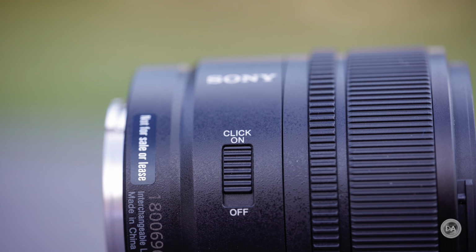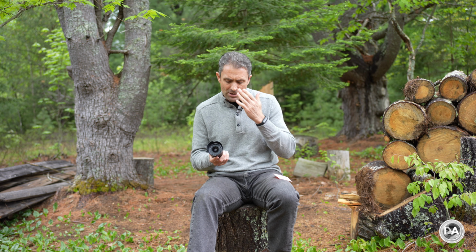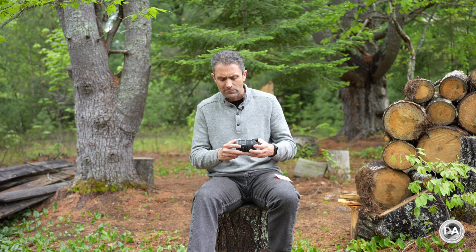But then, like the GM lenses, on the right side of the barrel there is a switch that allows you to declick the aperture, so that you can rack smoothly through the various aperture values, which again is more of a video specific feature, although there may be some of you that just prefer that kind of control. Well, you've got that option here. So 3 different ways to control aperture. And beyond that, we also have the focus hold button and the AF/MF switch, which makes this lens very similar to any of the G Master lenses in terms of the feature sets available.